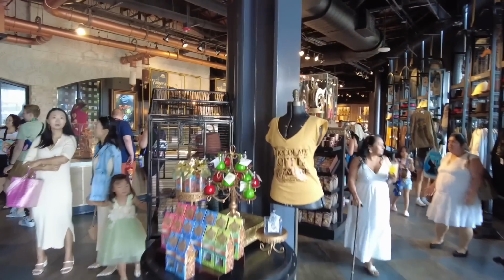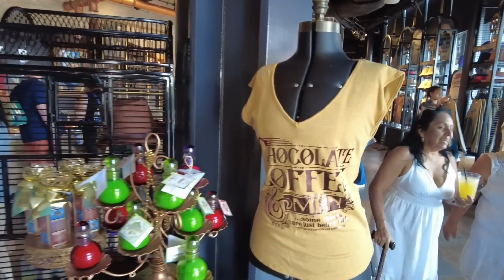There is merchandise, including this shirt that says chocolate, coffee, and mint. Some things are just better rich. I want it so bad.